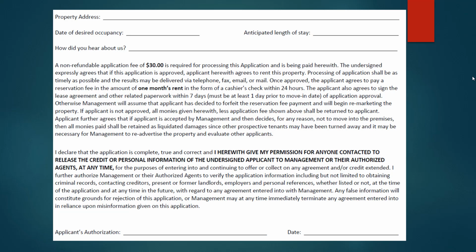I further authorize management or their agents to verify the application information, including but not limited to obtaining criminal records, contacting creditors, and all that, whether listed or not. Many times the landlord will say, well, yeah, then they moved to this other place. Great, do you have that contact info? Great, I'm going to call them. At the time of the application and at any time in the future with regard to any agreement entered into with management. Any false information will constitute grounds for rejection of this application, or management may at any time immediately terminate any agreement entered into in reliance of your misinformation that was given. So if you lie on your application and I find out about it halfway through your lease, I have the right to terminate your lease.